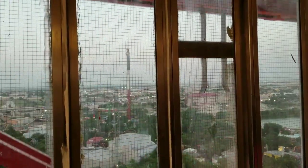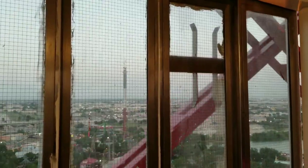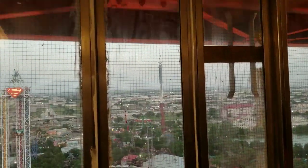We're on the elevator on the way up. We're going to go out first. We have some snacks to eat. And we are on our way up. Now approaching the top. We're about to get off on the top already.